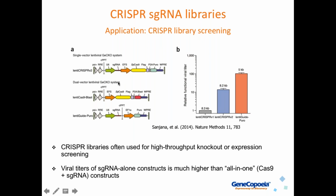for expressing the CRISPR guide RNA, and as you may know, CRISPR also requires the presence of Cas9 nuclease. Sometimes people put both the Cas9 nuclease and the single guide RNA on the same plasmid, but when you're doing lentiviral transduction, the titers tend to be lower when both Cas9 and the guide RNA are on the same plasmid, as shown here. This compares the relative functional titer between a so-called all-in-one plasmid where both Cas9 and guide RNA are on the same plasmid versus just guide RNA alone. The titers are about tenfold higher when you remove Cas9, and that's because Cas9 is large, so it tends to reduce the viral titer.